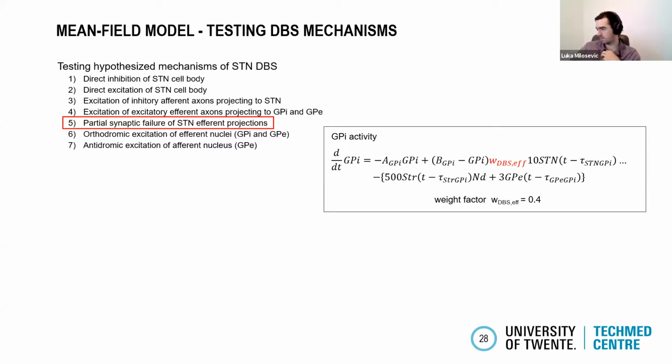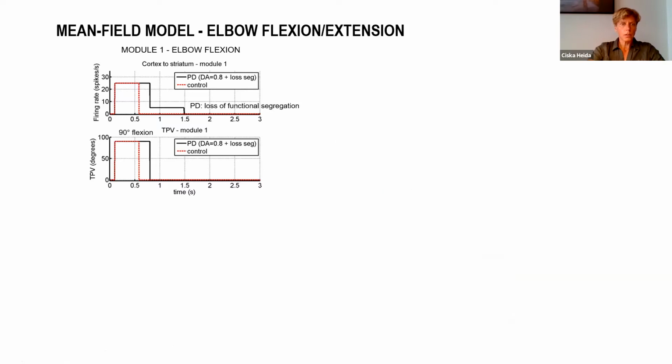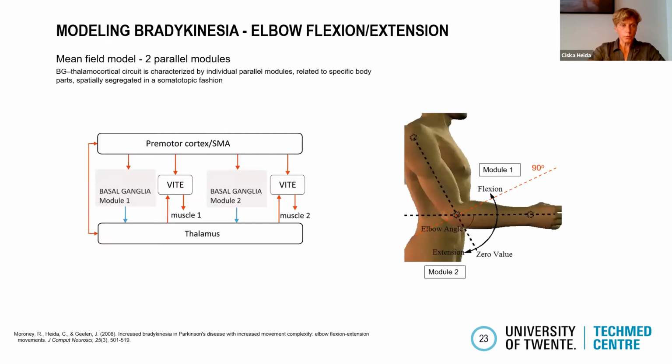Yeah. Question from Francis: is there a publication for this mean field model? And I too am curious about that. Yeah, this model has been published. It's included in the slides. It's the Moroni paper. I'm not sure you can still see it. But if you're interested, I can of course send you the paper. Yeah, that would be great. Okay, perfect.